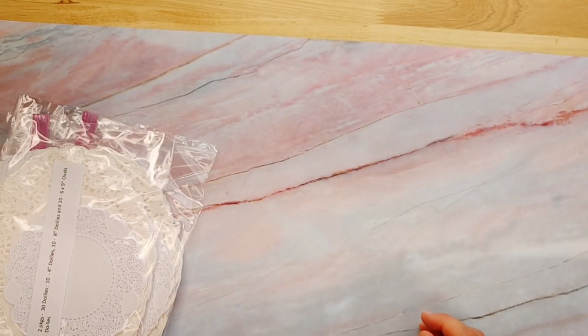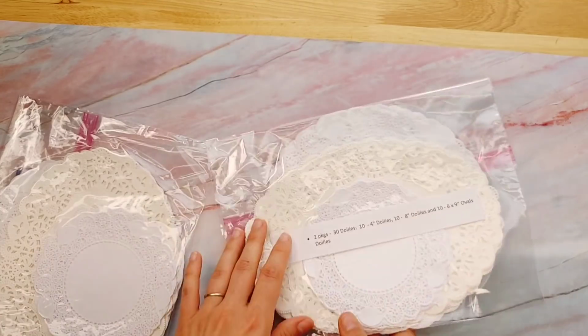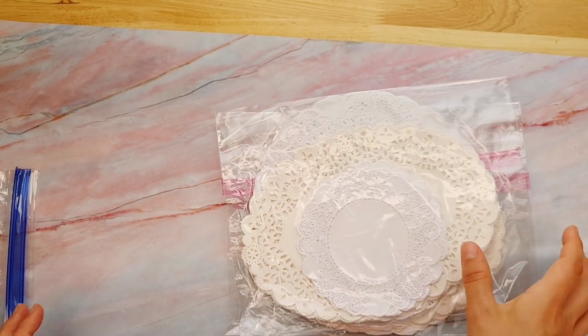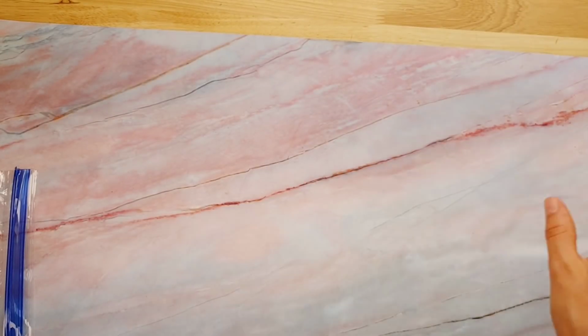So 2 packs of those. And then these are doily packets, 30 different doilies. You're going to want those for your stash. So those are all Tammy.